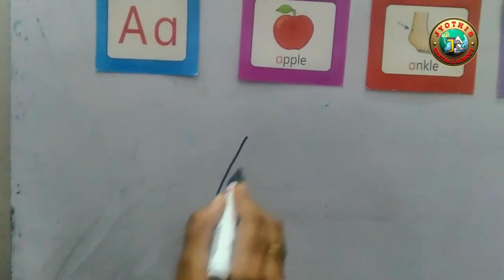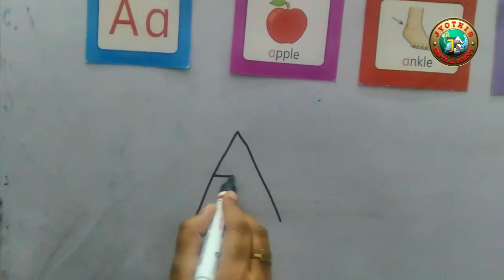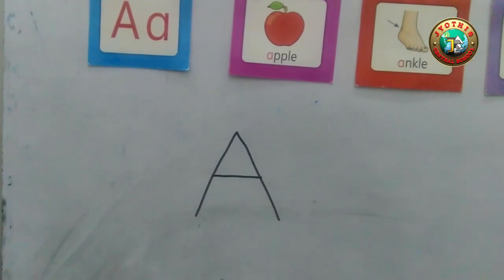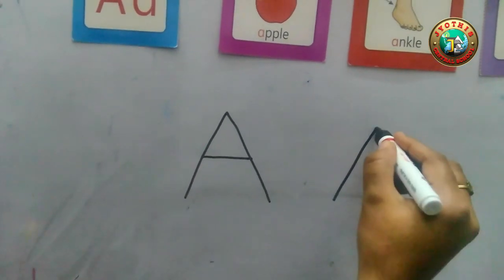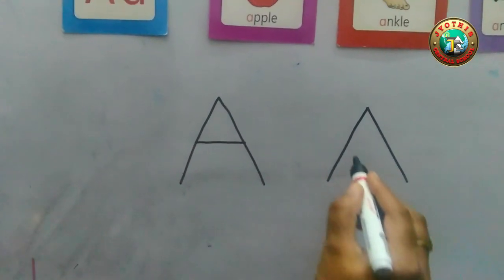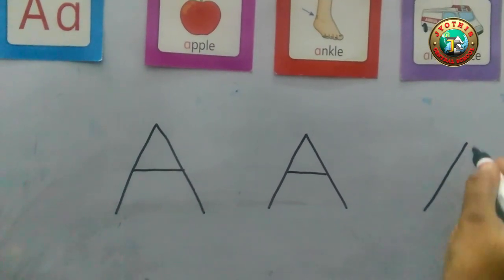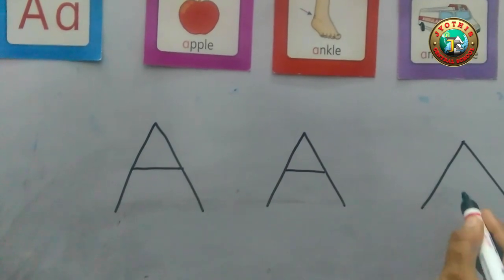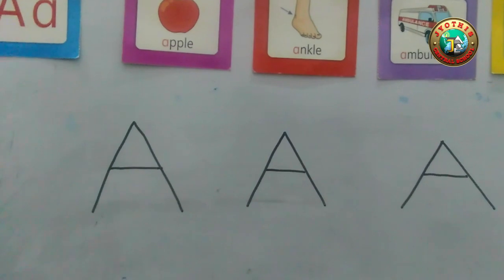Left slanting line, right slanting line, and sleeping line makes the letter A.